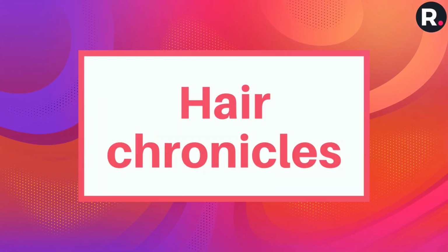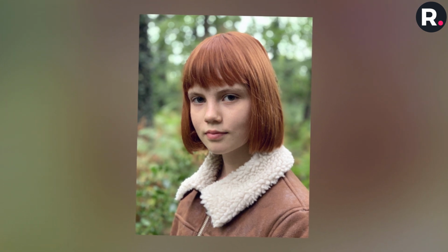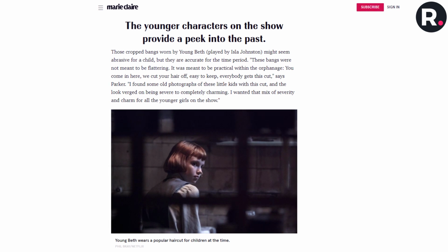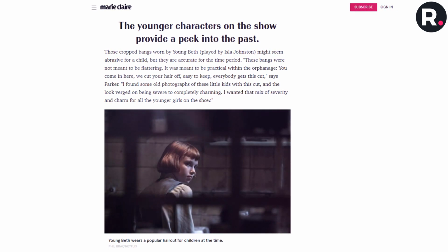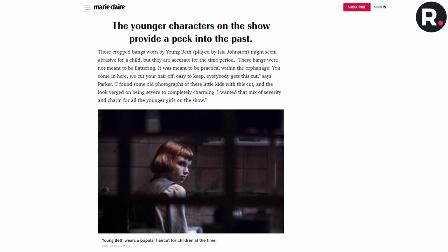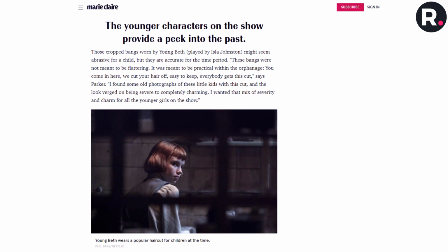Hair chronicles. Those cropped bangs worn by young Beth, played by Isla Johnston, might seem abrasive for a child, but they are accurate for the time period. Daniel Parker, the show's hair and makeup designer, said, "These bangs were not meant to be flattering. It was meant to be practical within the orphanage. You come in here, we cut off your hair, easy to keep, everybody gets this cut. I found some old photographs of these little kids with this cut, and the look verged on being severe to completely charming."